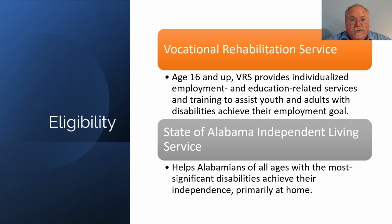We do a lot of work with the Vocational Rehabilitation Program, which is for adults essentially, from age 16 on up. VRS is an employment program, and so individuals with disabilities who are interested in competitive integrated employment may enroll in vocational rehabilitation services and receive a wide variety of services from that program, including rehab engineering or assistive technology services. And then finally, the State of Alabama Independent Living Service helps Alabamians of all ages, age 0 on up, who have the most significant disabilities achieve their independent living needs.